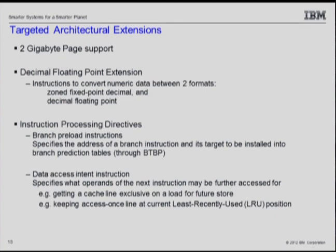The next one is a few dips and dabs on other architectural extensions we provide so that our software team can make use of them to get better performance. We provide a 2 gigabyte page support. 2 gigabyte page is chosen because that fits naturally to our translation process. It also is a good size so that we can fit our Java heap and database buffer pool, which are our intended targets, and other data structures that other application and middleware teams can make use of.